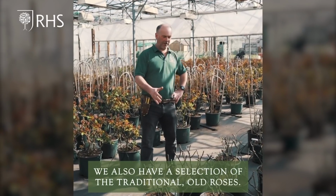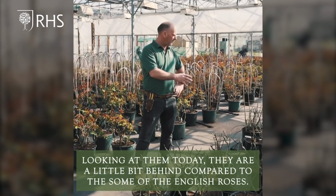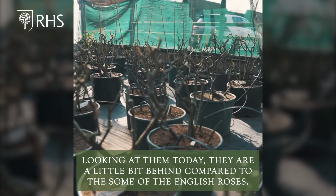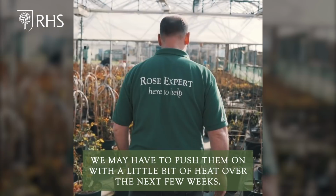We also have a selection of the traditional old roses, and looking at these today, they're a little bit behind compared with some of the English roses, so we may have to push them on with a little bit of heat in the next few weeks.